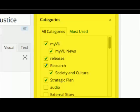And so we don't use a lot of categories. We have probably 25 categories total. We use tagging for anything that is more granular than this right here.